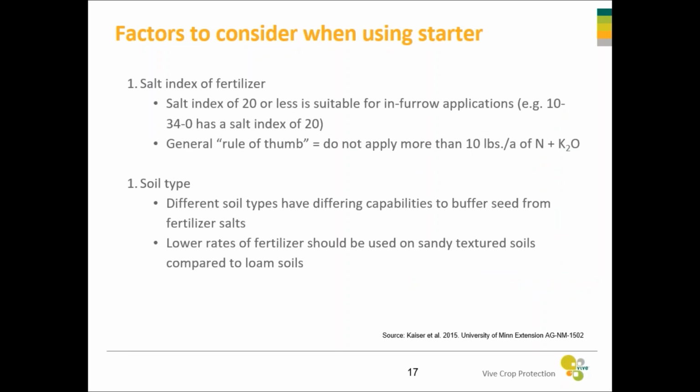When considering starter fertilizer for your operation, you should consider which fertilizer to use and what soil type you have. Fertilizers with a salt index of 20 or lower are considered safe for in-furrow use. The general rule of thumb typically is not to apply more than 10 pounds per acre of nitrogen and potassium. However, this is dependent on the fertilizer source. So-called low salt fertilizers typically contain potassium phosphate, which has a much lower salt index than potassium chloride.